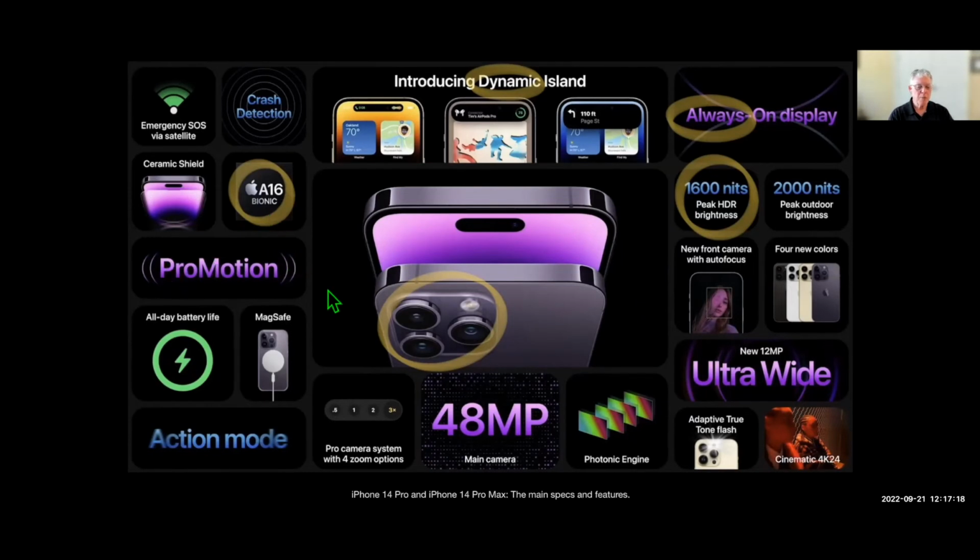It has ProMotion, which we'll talk about in a minute. It has the Action mode, which I mentioned is when you take videos and you're in Action mode, it acts like a gimbal and it takes out the vibration. And that's gotten some good reviews.